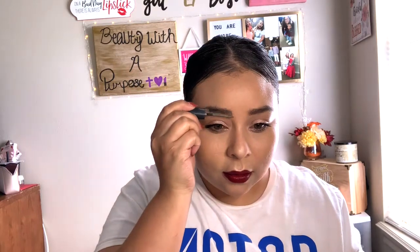Okay, so the last thing we are going to do is curl our lashes one last time. If you're scared to curl your lashes after mascara, don't do it. I just like the effect that it gives them, and I feel like the mascara helps it hold a curl. Last but not least, we're gonna go ahead and set our face with this. Guys, I almost forgot, like always, to set my brows. So I'm gonna go ahead and do that really fast.